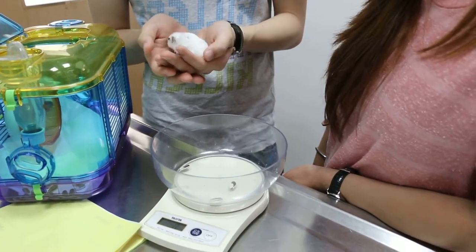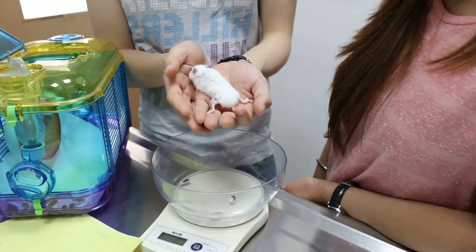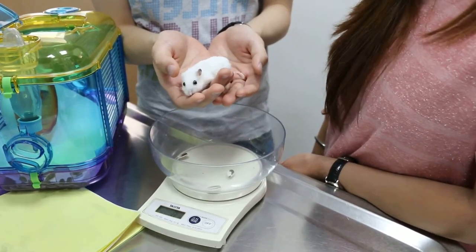Okay, so we will operate and remove the wart and check also under anesthetic, to see whether there's any other wound, other lumps or not. Also, put here first.